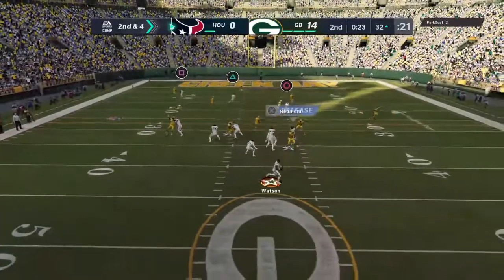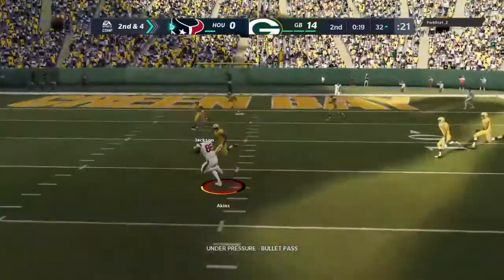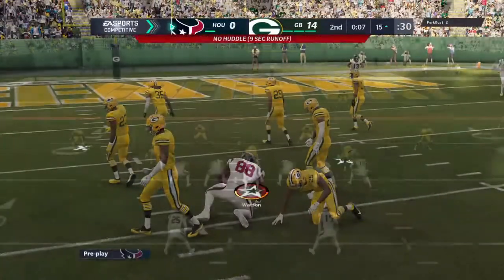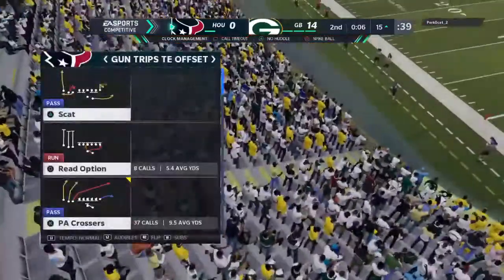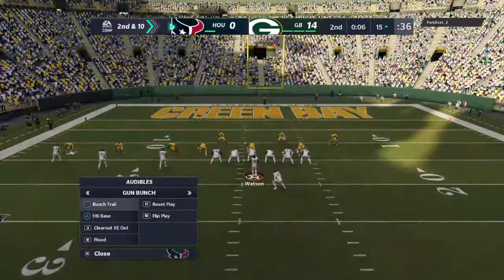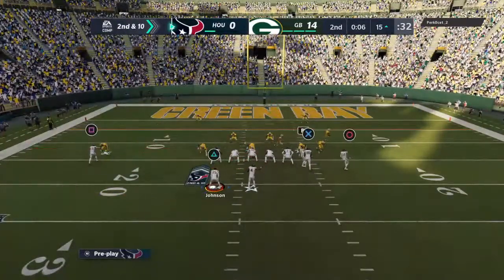Watson off play action. Flushed out right. And he's got a man here, complete. And this is going to result in another first down as the tackle's made at the Packers' 15-yard line. It's a pickup of 17 and a first down. And you see the clock almost empty, so this is likely the last play in the second quarter.